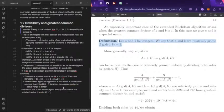Let A and B be integers. We say that A and B are relatively prime if the GCD is 1. More generally, you have AU plus BV, but the GCD just equals 1.